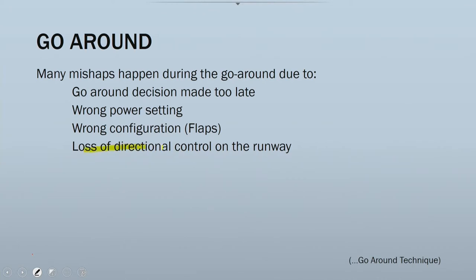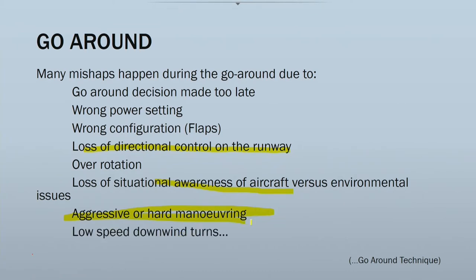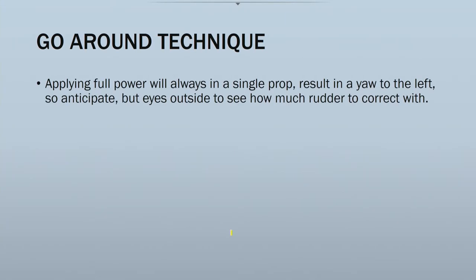A lot of guys lose directional control on the runway because they're not looking outside. Over-rotation, because you're not looking out. Loss of situation awareness, because you're not seeing the outside. And then this one, aggressive and hard maneuvering close to the ground. This is where you are gentle. This is where you show a lot of respect. And then the low speed downwind turns, not having accelerated the aircraft or cleaned up the aircraft. It's one of those.